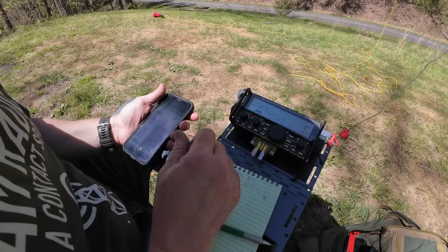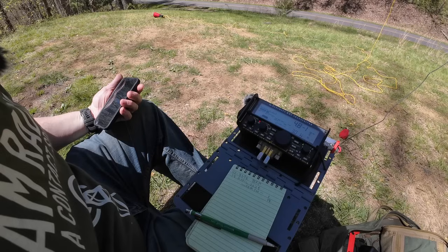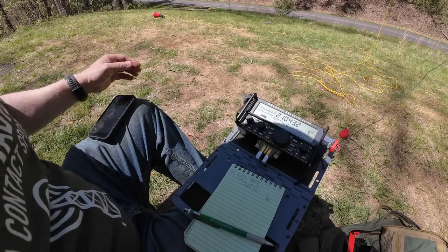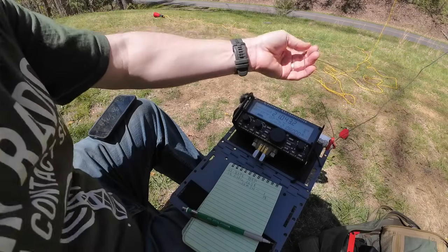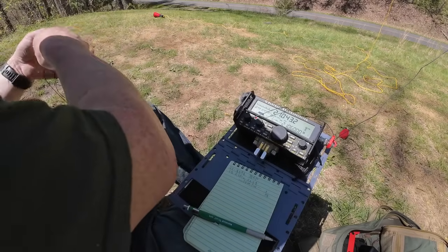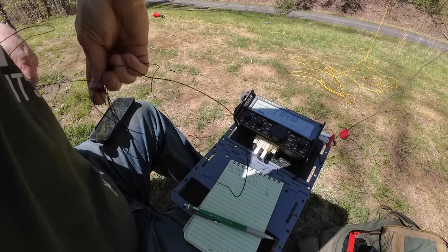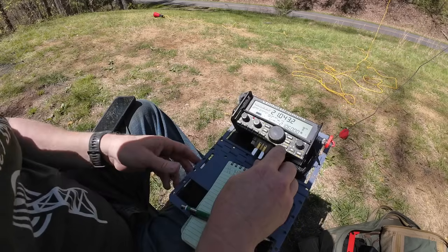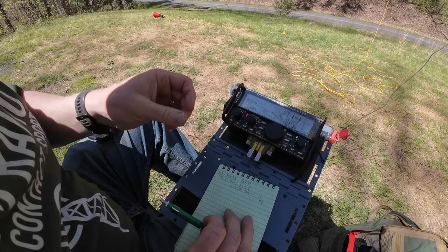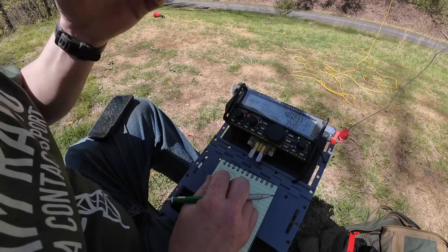Ooh, didn't get a good one. Be more persistent now. May need to reposition my counterpoise. I'll try that. Let's move the counterpoise a different direction. Sometimes that can help on these little antennas. When you don't have any sort of transformer, you're really putting all of the work on your ATU. If it can't do it, that's okay. I can move down to the 20 meter band or something. Yeah. It doesn't want to do it.